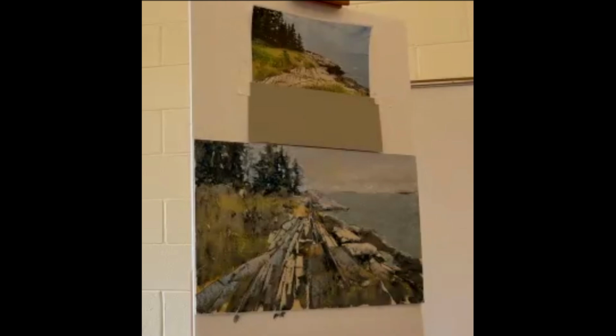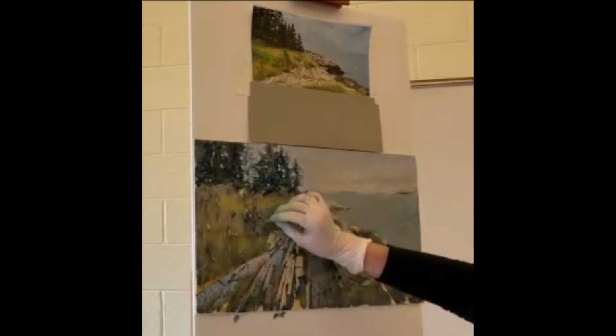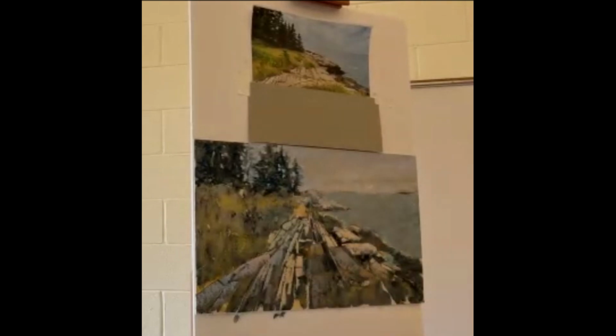Yeah, it seems like your painting will really devote the space much more than we started out. I hope so. I hope so.